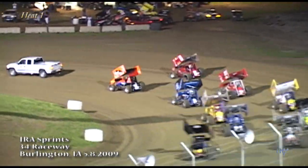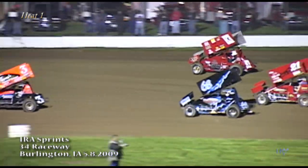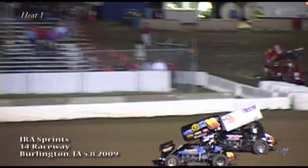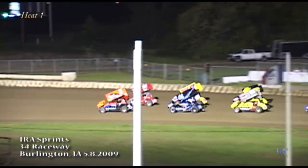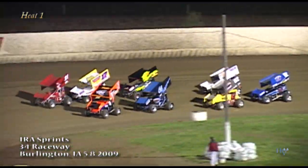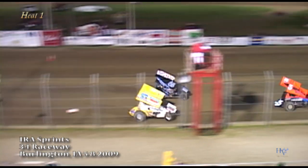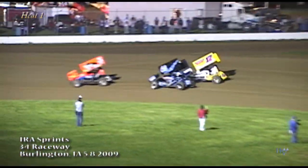Top 4 cars get a free ticket to the A main. And Jimmy Mohan now starting outside the front row, pulling off abruptly there in turn number 2. So everybody shuffles up a little bit on the outside. It's now Matt Sutton and John Haney, row number 1. Here they go, coming out of turn number 4. John Haney out to the early lead.